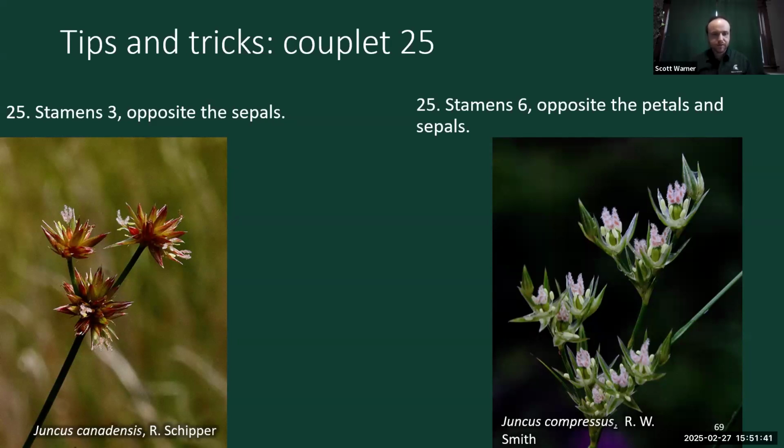It's very evident when they're in flower, as we can see with Juncus canadensis on the left. It's actually a little bit hard to tell from this photo, but you can imagine just with those intact anthers that it'd be a relatively easy determination in the field. And we can tell quite obviously that there's more than 3 stamens on each of these flowers of Juncus compressus here.